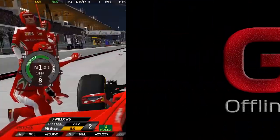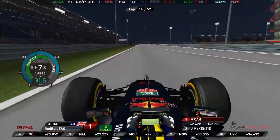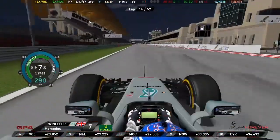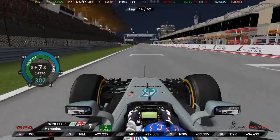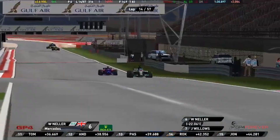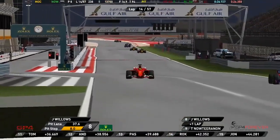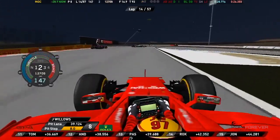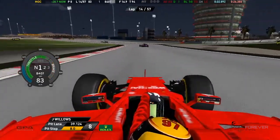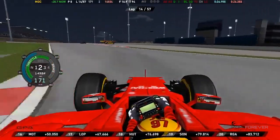So now we need to see where Willows comes out of the pit. So he's made his stop. So Carr will take the lead. And so Willows comes out, and Nella will take the unofficial race lead back. He does come out behind Mocho. He's actually not that far behind them, though, to be honest. I'm pretty sure the gap was a little bit more than that coming out of the pits. Although maybe it was... No, actually, I'd say it was about the same, come to think of it.